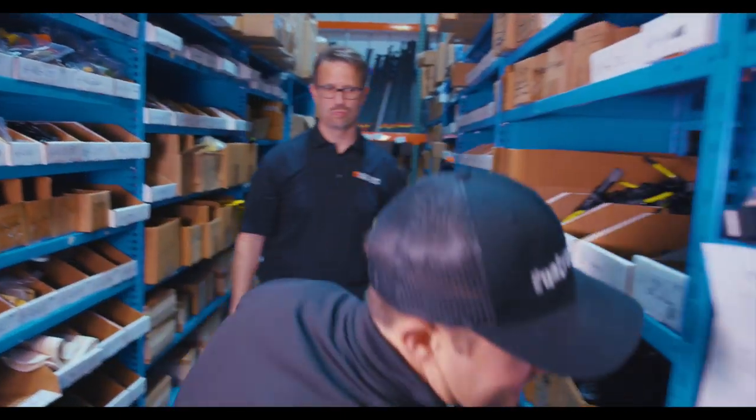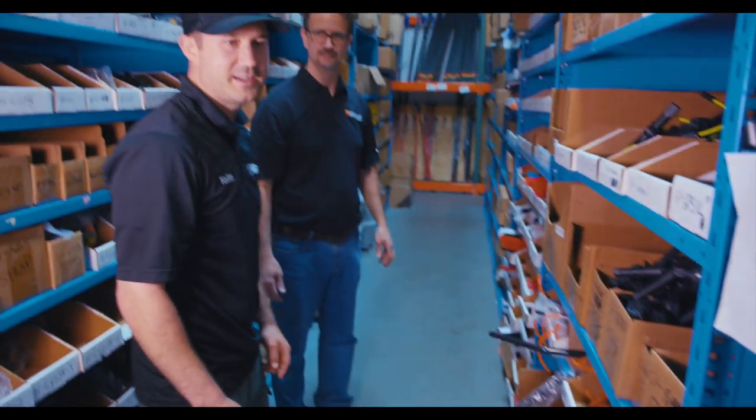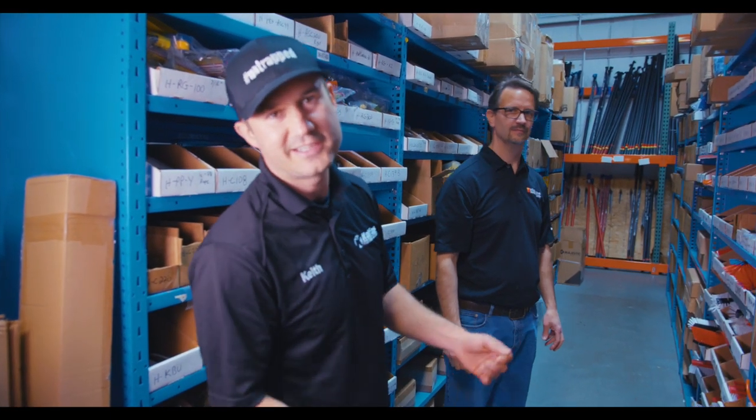Hey, one thing real quick. I think when you buy a water-fed pole, buy more hose so you can wrap all the way around the house and you're not disconnecting and reconnecting.